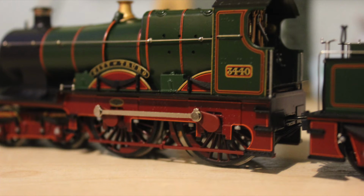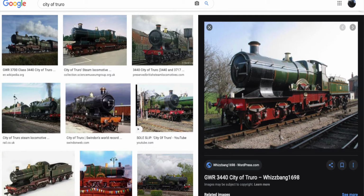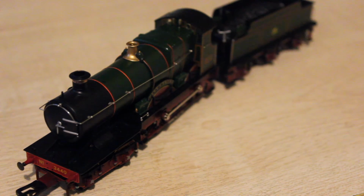One thing that I suppose I would have liked is the buffers. They're black here, whereas some photos like this one here that I found on Google, the buffers are painted a grey silver colour, whereas they're black here, and also they're not sprung type buffers like you get on some models, so that's a little bit disappointing.